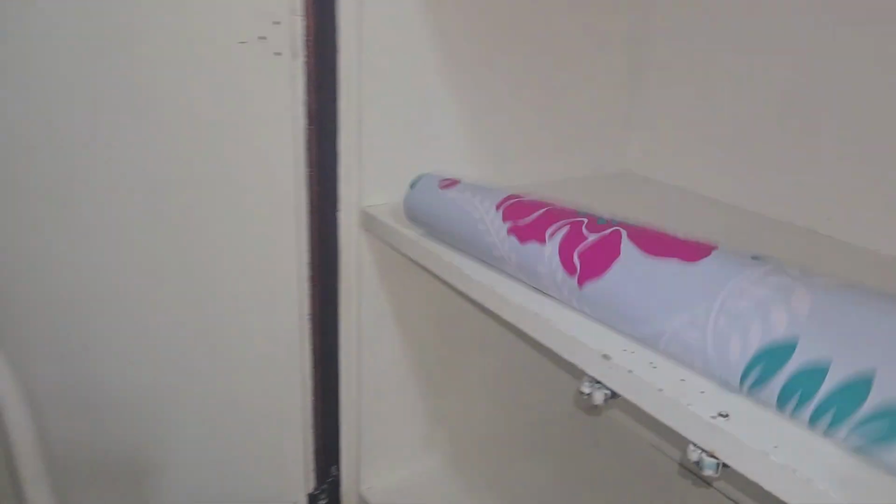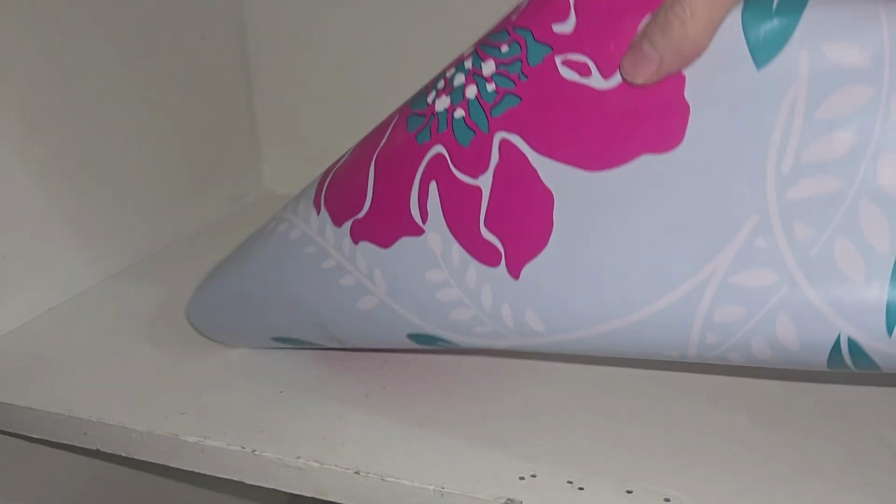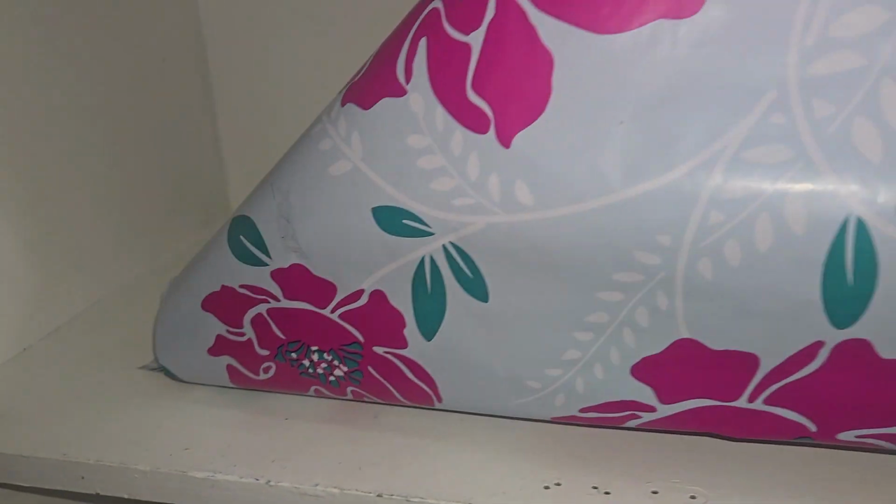I just took a damp soapy cloth and wiped these shelves off, but you can see why I really want to get in here and paint these shelves. I'm going to paint them blue, and because I do want color along the back, I'm going to use more of this, I think it was called wallpaper. That's what it is. This wallpaper back here.